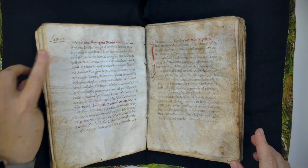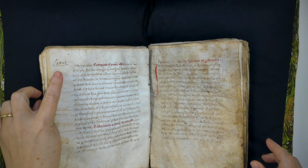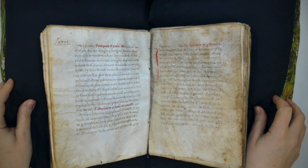Also, this was clearly used post Middle Ages, because we have these later, I'm seeing a lot actually in the margin, these later notes, in addition to the page numbering itself.